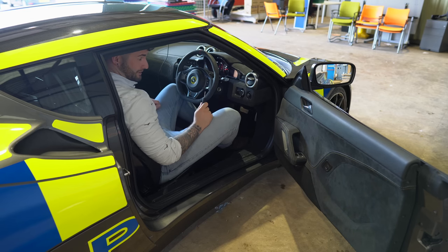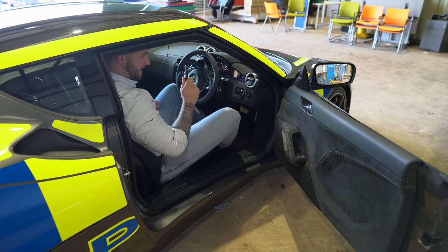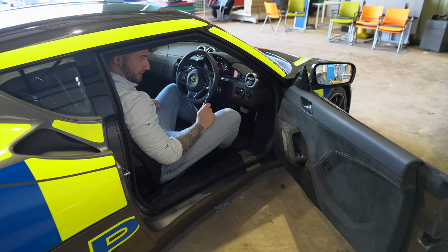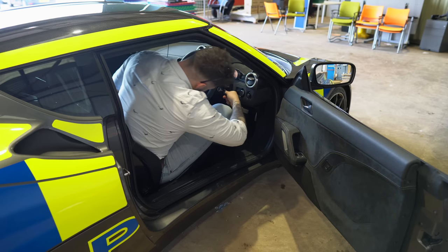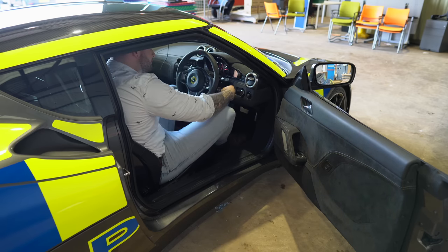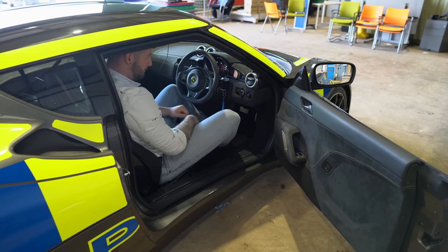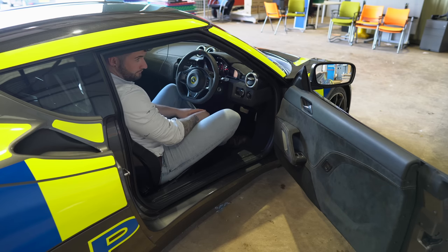I can imagine the first question you're going to get asked is: is this paid for by taxpayers' money? No, it's paid for by Lotus. Okay. Can you give us a little bit more detail than that? Yep, so Lotus loaned the car to us for a year. They pay for all the servicing and the maintenance on it. And all we pay for is the livery and the light fit.